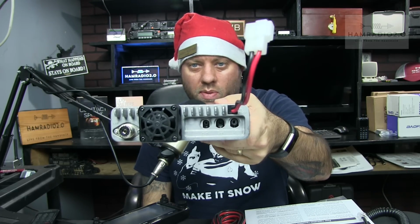Good fan in the back. You've got 3 ports in the back, one for data, one for speaker 1, and one for speaker 2. So it'll take dual external speakers. Very cool setup.